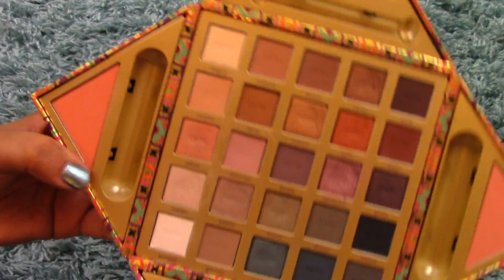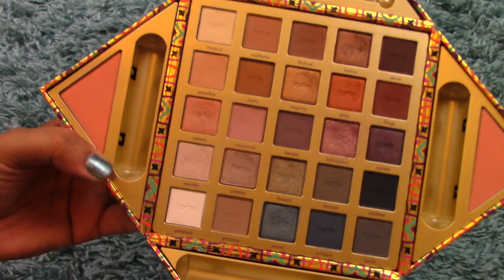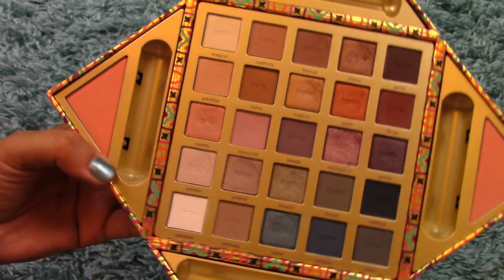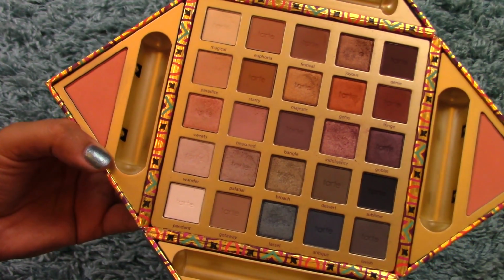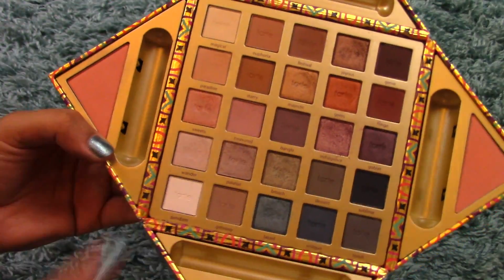I haven't really used anything around the edges yet, just because I have so many others, but I find this a really beautiful palette, though it is, again, very, very bulky. And I found this year's is very similar to this, so I'm not going to purchase. So one holiday palette from Tarte is enough for me.